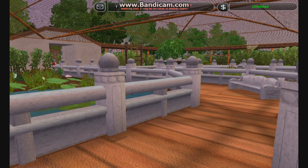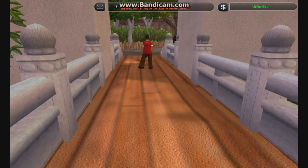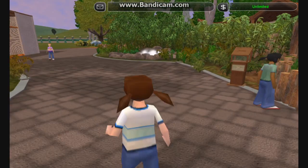Now, what will the next exhibit be like? Will there be more East Asian animals? Will there be a change of theme? It's your choice. Vote down in the comments.